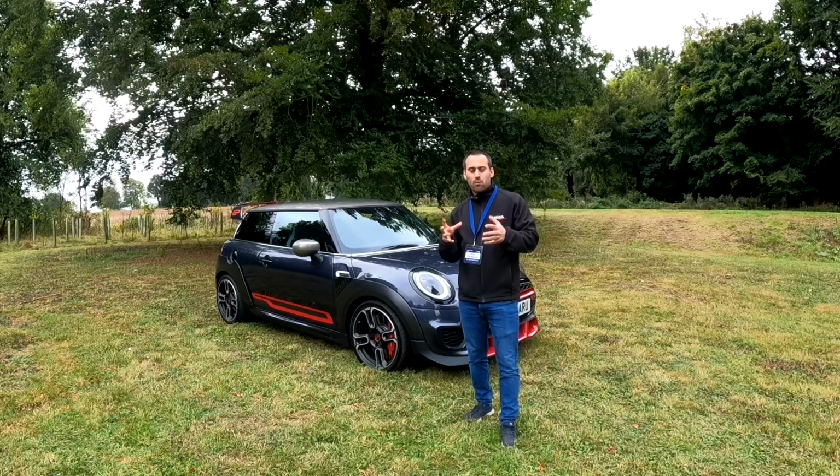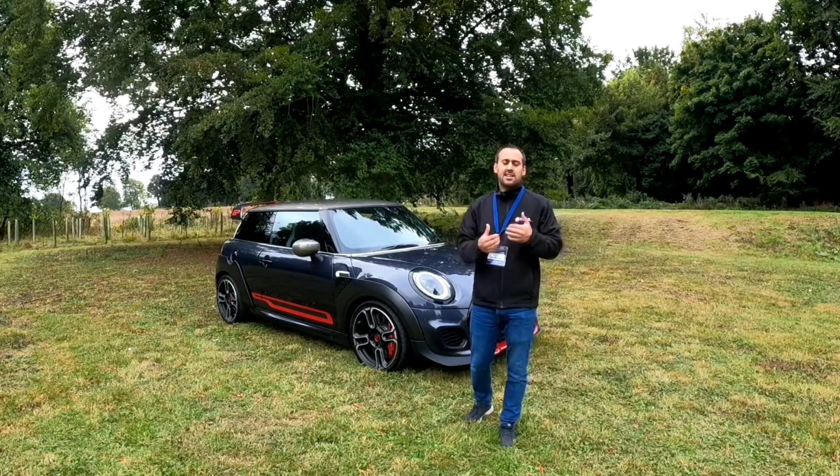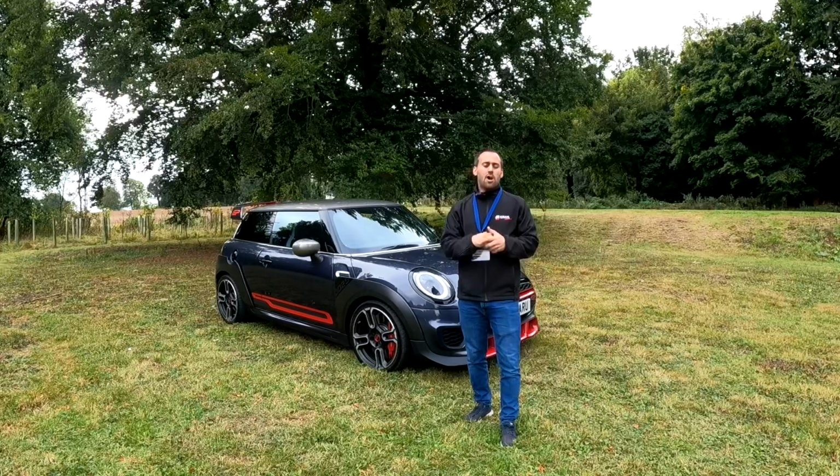Is it just a bit of a track warrior, or can it be a good daily? Is it decent on the lumpy bumpy B roads? I'm going to find that out for you.